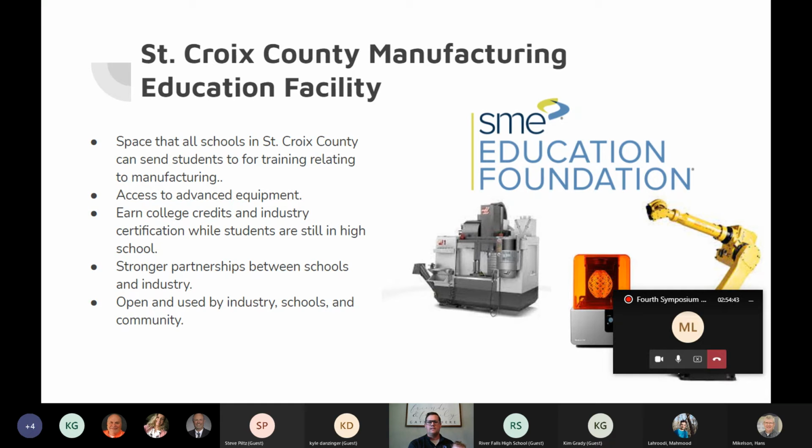And anything related to manufacturing. They'll have access to expensive equipment. Looking at a Haas CNC mill, that's a $30,000 piece of equipment. That's tough for a school to get. It takes a lot of funding. So it'd be nice if we could get a couple of those that they have access to.